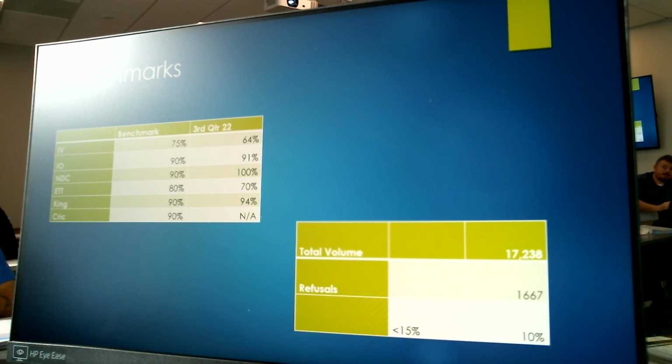We are running the numbers for each person individually, and if you fall very low, you will be taking a trip to the ED for a few hours to do IVs over there to get IV practice. IOs, our goal is 90%, we're at 91. Decompressions, 90%, we're at 100. ET tubes, 80%, we're at 70%, which is a huge increase over last quarter. We were at 30%. King Airways, our goal is 90, we're at 94.